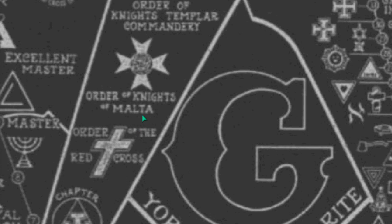Order of the Knights of Malta. Knights of Malta, now a reference to Catholicism and papal knighthoods. And so you see the Maltese cross here. So understand that connection between Roman Catholicism and Freemasonry.